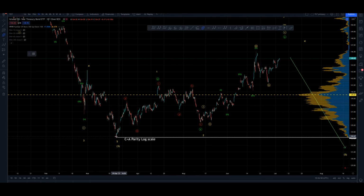So what's the other option? 1, 2, 3, 4, 5. Leading diagonal, truncated 5th. And then no 3-wave move into the 2.